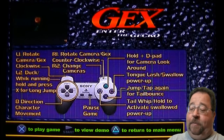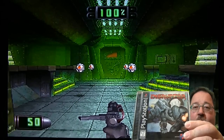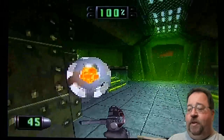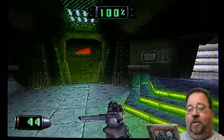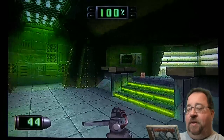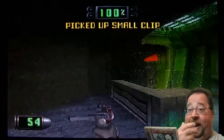I also picked up Disruptor. Basically, it's a Doom clone. Running around, shooting up stuff. It's okay. It's not too bad. I have to play a little bit more to give my final thoughts on it, but I like Doom type games, so this one's right up my alley. I kind of like it.